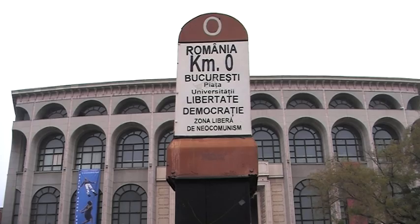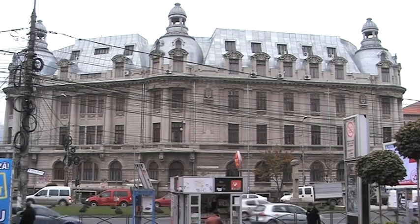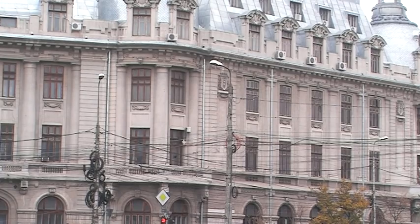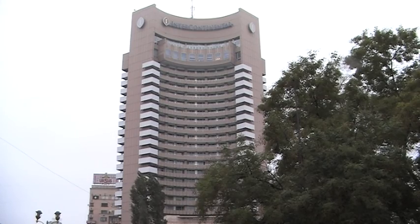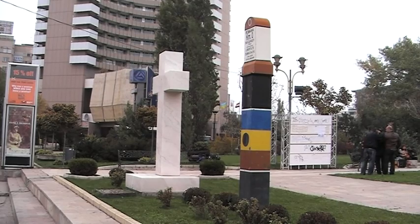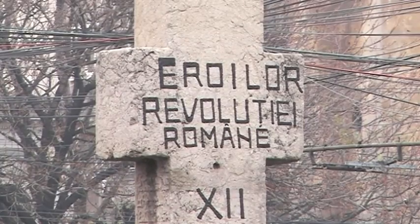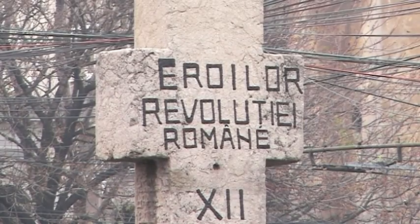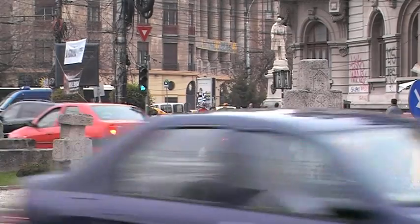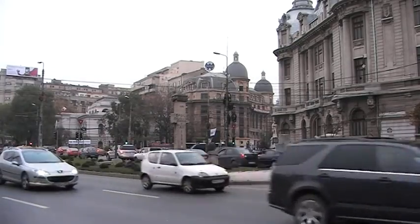There was a lot of fighting here, with gunfire coming both from inside the university building, which is behind me, as well as the Intercontinental Hotel, which you can see to your left. There were barricades here on the evening of the 22nd of December 1989, and the first people to be killed in the revolution in Bucharest were actually killed here, and there is a memorial to them in the middle of the square. But because of the traffic, which you can see is absolutely crazy, it's very, very difficult to get to.